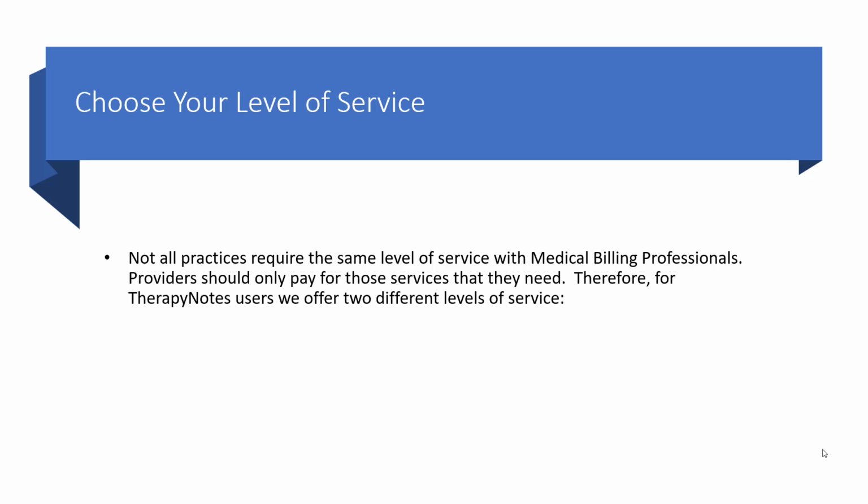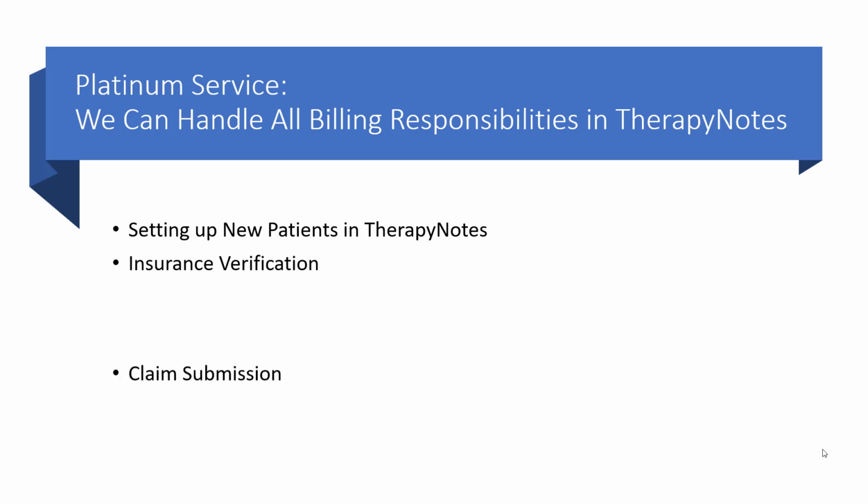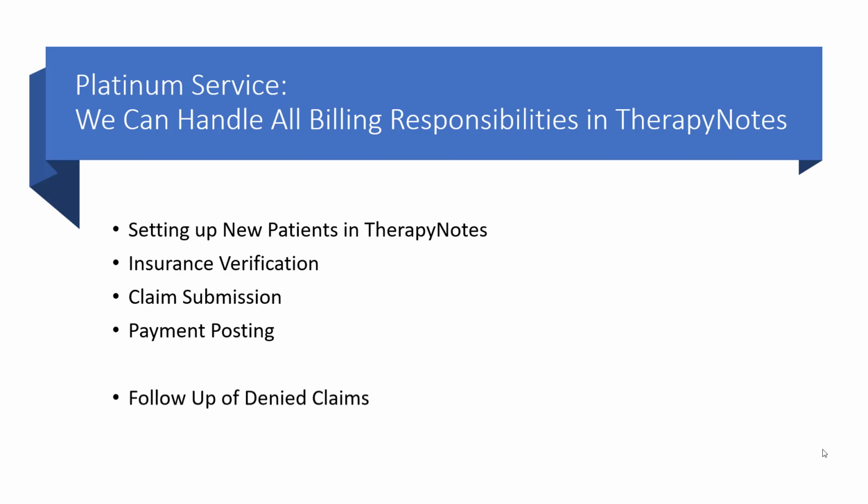Now, not all practices require the same level of service. Providers should only pay for those services that they need. Therefore, for TherapyNotes users, we offer two different levels of service, Platinum and Premium Plus. With the Platinum service, we can handle all billing responsibilities in TherapyNotes. We can set up new patients in TherapyNotes, verify insurance benefits for new patients or for patients who change insurance, submit the claims, post payments, follow up on denied claims, and provide a revenue report upon request.